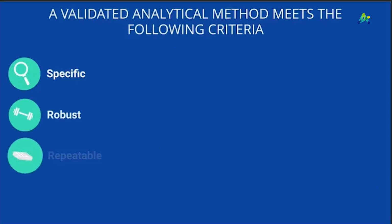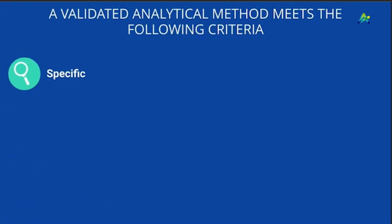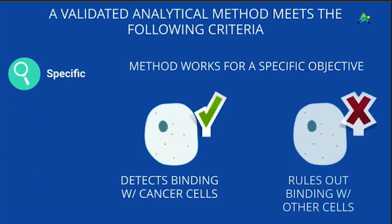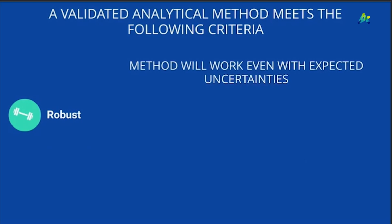A validated method meets 4 criteria. 1, it gives specific results. For example, an analytical method may show that the drug compound being developed for cancer is binding with cancer cells. But a validated method will also show that the drug compound is not binding with other random cells, giving a pertinent and specific result.